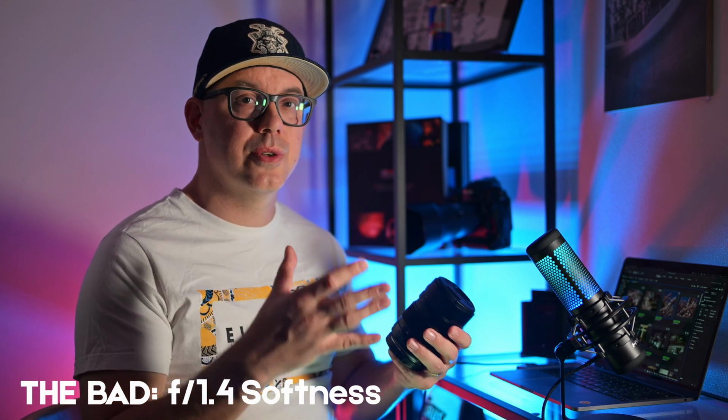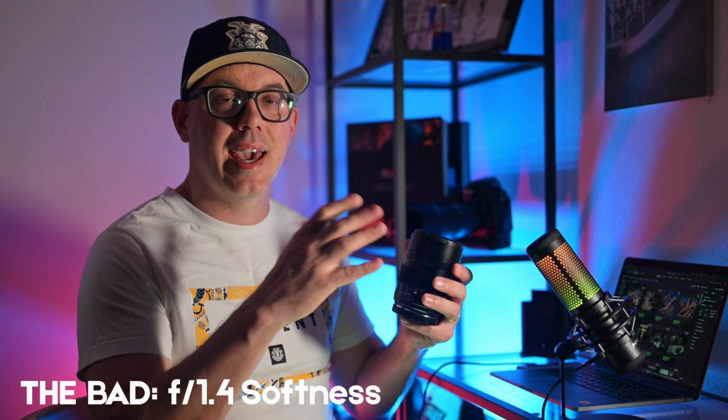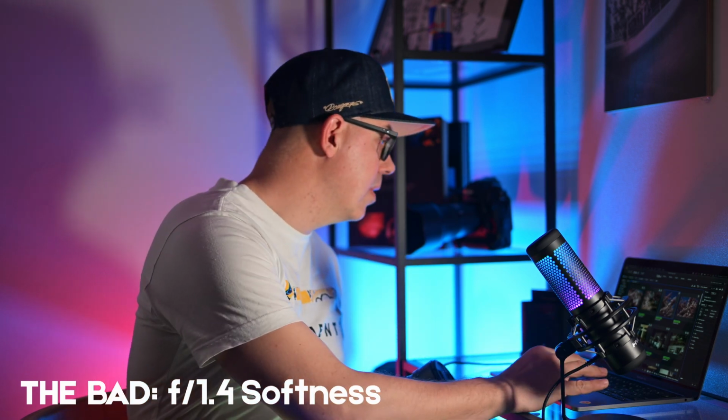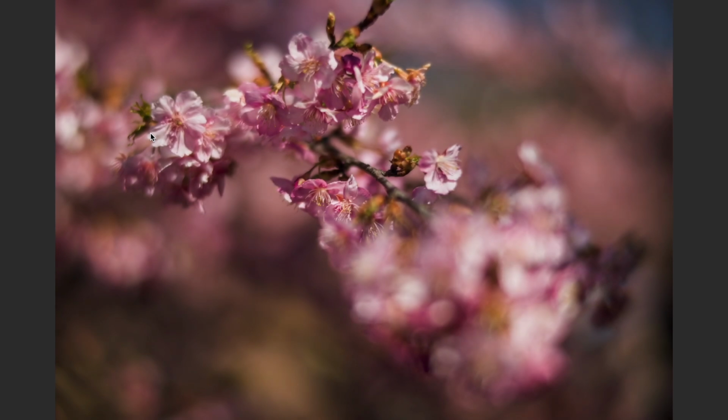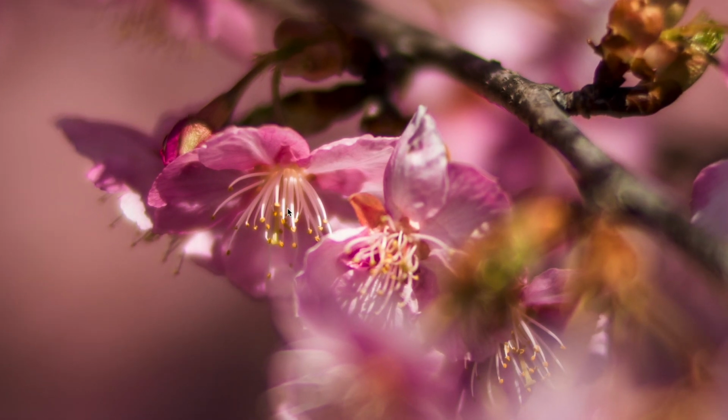At first, when I was shooting some cherry blossoms, I found it to have quite a bit of a halo from the whites and things like that. So I can show you a picture real quick. We have this shot here, and if I pop into here, you can notice that there is a bit of a halo effect happening around the whites here.